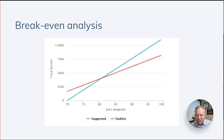In addition, by waiting, the survivor benefit is substantially increased as well, because upon death, the surviving spouse is entitled to the largest of the Social Security benefit checks that they've been receiving. So that's a typical strategy for retirees.